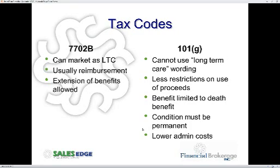Now, the 101G, that's actually the more common one that carriers are using. They have lower administrative costs tied to that, and usually results in lower expenses to the clients. The premiums are lower, but they can't use the phrase long-term care. If they file it in that tax code, they have to come up with something else like chronic illness accelerated benefit rider. There are less restrictions on the uses of the proceeds.